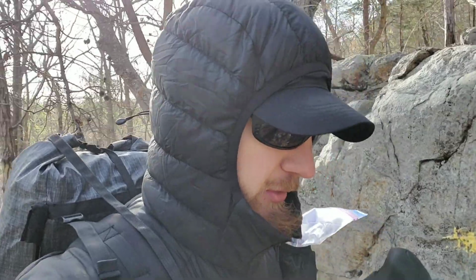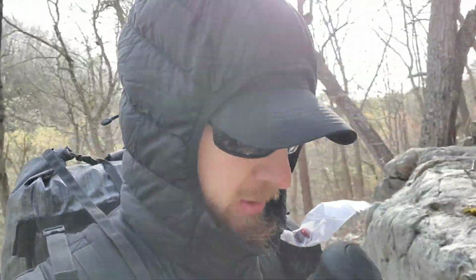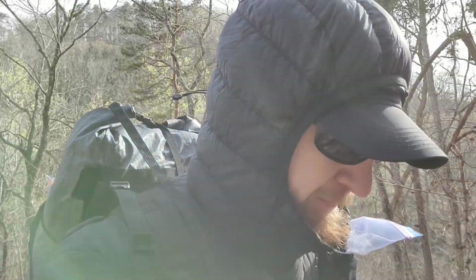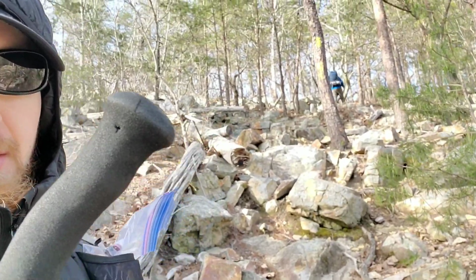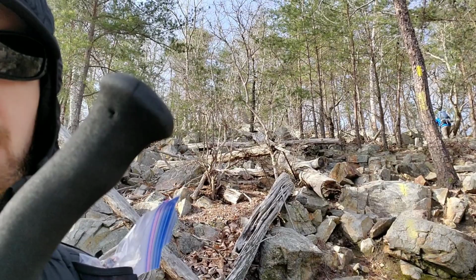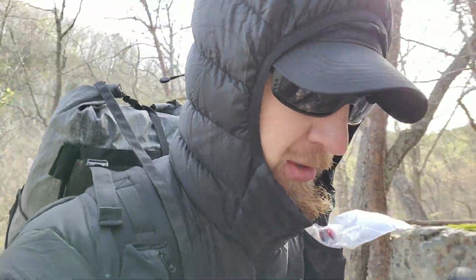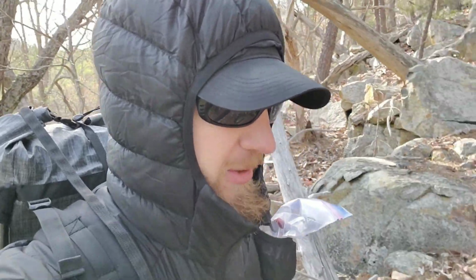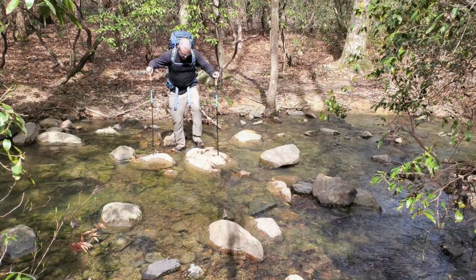I don't know if we're gonna finish the trail today or stop a couple miles short and camp again tonight. But yeah, we're just out here enjoying ourselves. Pretty steep here though, check this out. Yeah, it's definitely some decent rocky climb here. Getting the blood flowing. Gonna have to take off this jacket soon. So anyway, I'll touch base here in a bit.